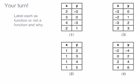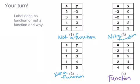So now that you've tried these, here are our answers. The first one is not a function, and I'll show you why. The 2's repeat as inputs, and if you check, the outputs are different. So this one, not a function.